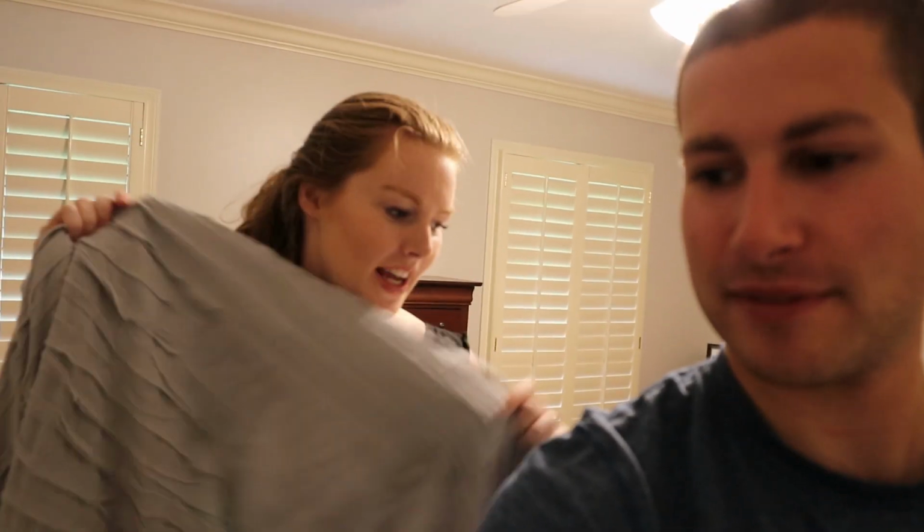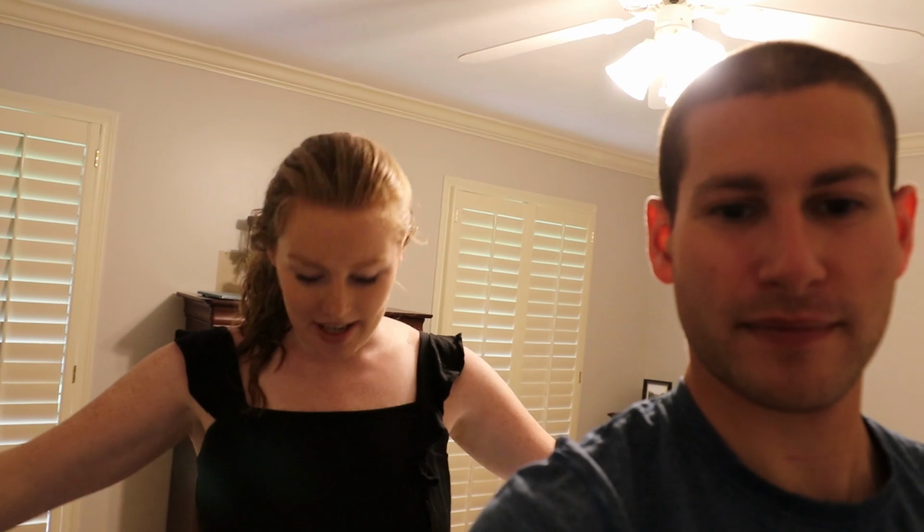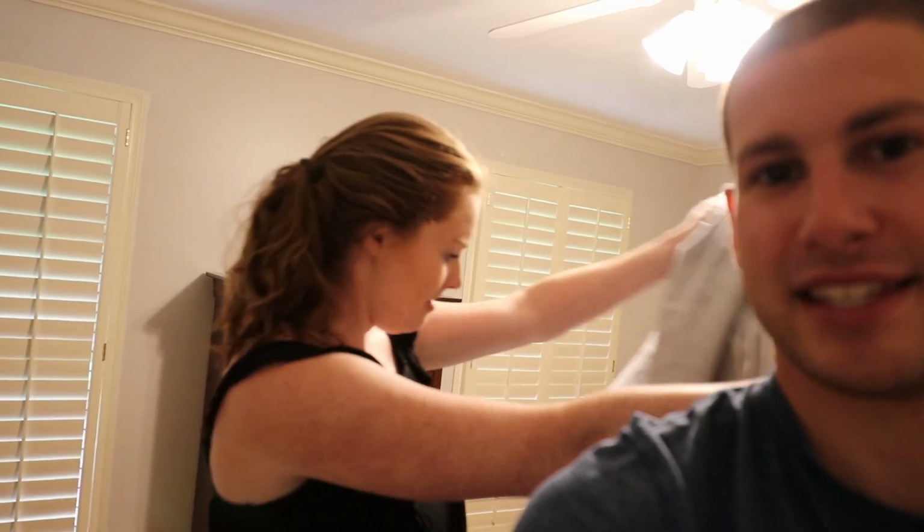That's why I like duvet covers, because you can just slip off the cover and not have to wash the entire blanket unless something got on it that was disgusting. But nothing did, so I just have to wash this fabric now, which is nice, but I don't know what cycle to put it on.